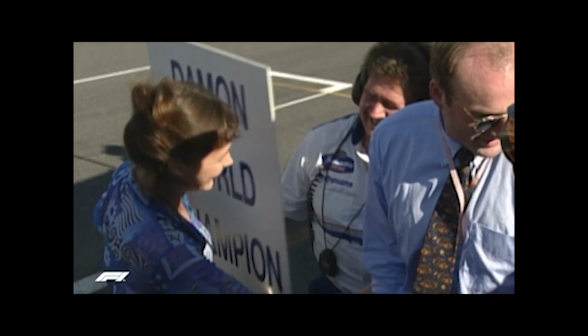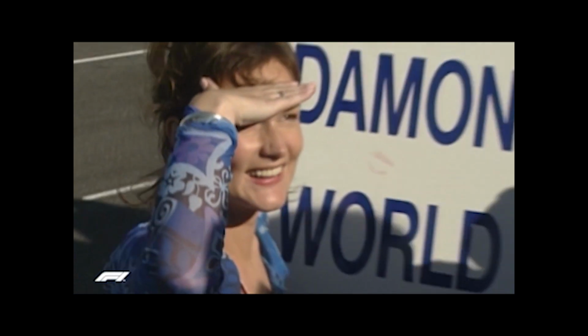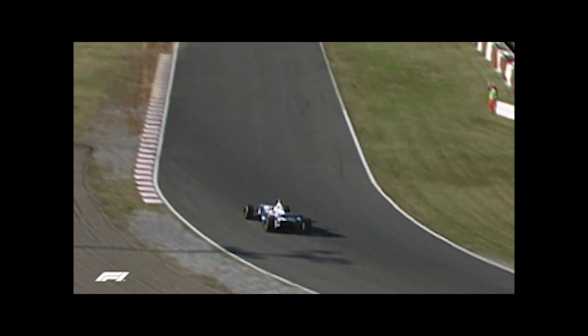Michael Schumacher passes Damon Hill, but too late. Damon Hill wins in Japan. I really am, for once, almost at a loss for words. I am so happy, as the majority of Britain will be. I must confess I have a very soft spot for Damon, and it has been magnified as a result of his achievements here.